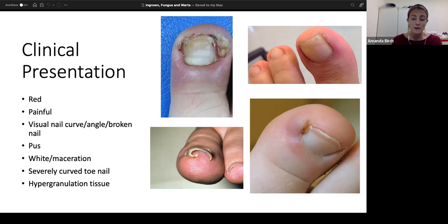And then as you can see at the bottom left, that is like a genetic deformity in the nail where it is severely sticking in. And you can see, if that's not treated properly or cut properly, it can cause ingrowns and infections. So a lot of the times, you'll see a lot of redness. It can be painful. You can visually see a deformity or an angle in the toenail. You can see pus. Sometimes you'll see white maceration. That's just that thick white bogginess that you can see. You'll see a curved toenail.